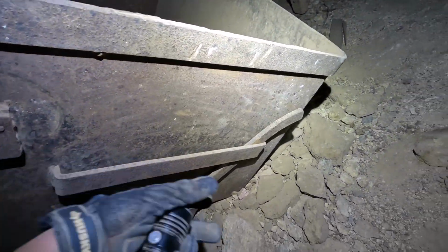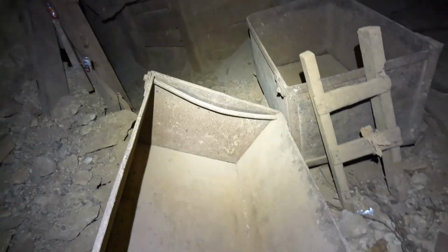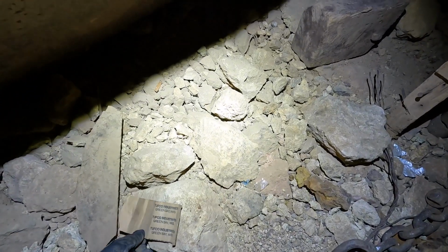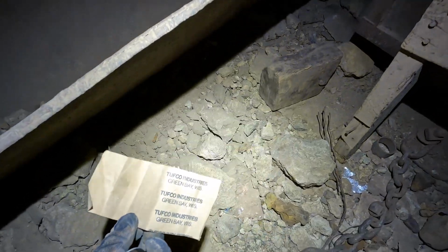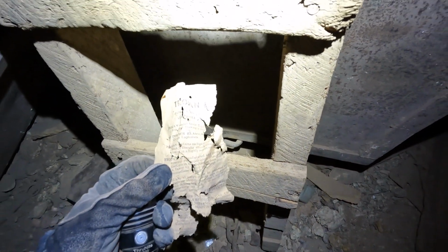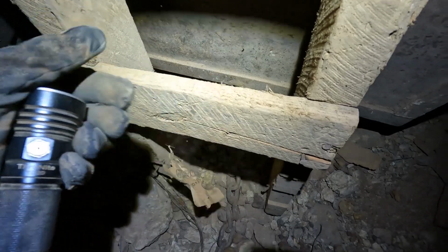So you move it off that way, and then you dump the ore car. The gate's on that side. Let's check that out. There's another chain. There's an artifact. It says Tufco Industries, based out of Green Bay, Wisconsin. And then here looks like Trojan explosives instructions. You find quite a bit of those in these mines.